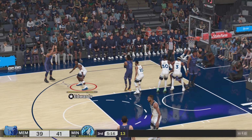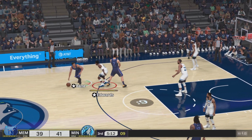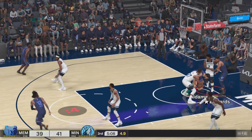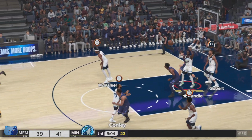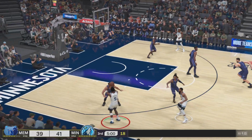Williams in the post. McDaniels covering. Picked by Aldama. Bane, the pass to Aldama. Randall pulls down the board. Minnesota's gone 5 of 10 from beyond the three-point line in this game.